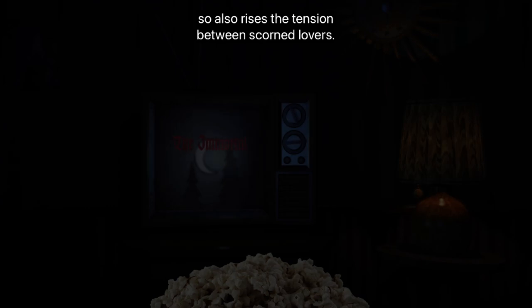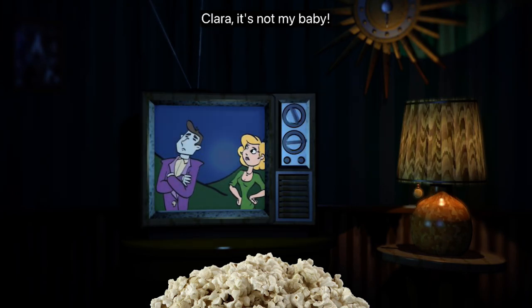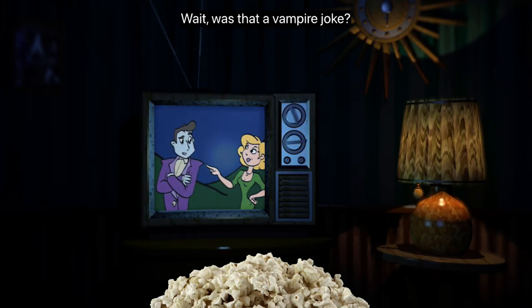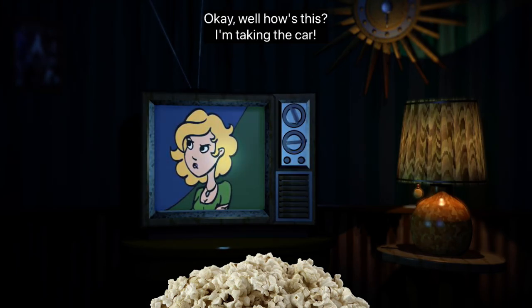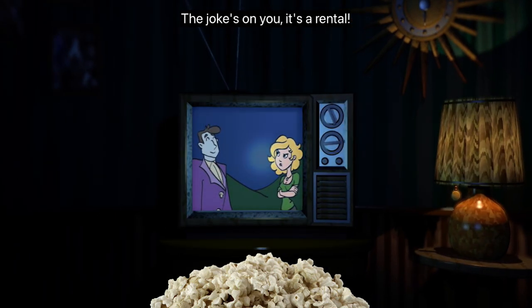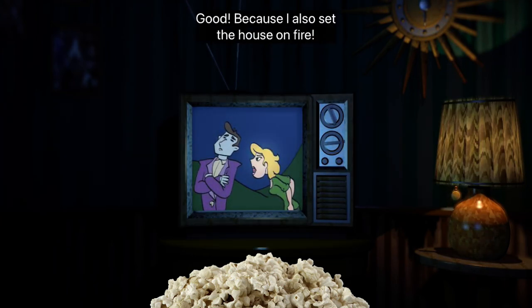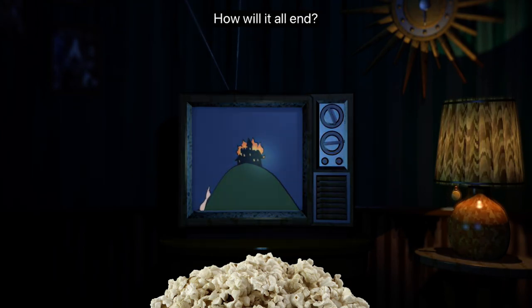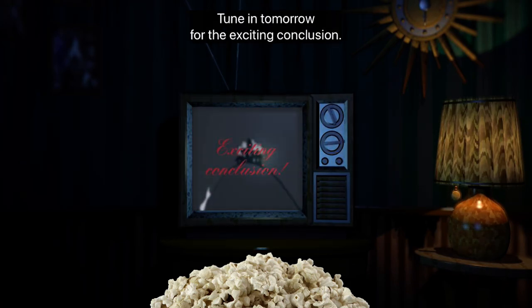As the moon rises, so also rises the tension between scorn lovers. Clara, it's not my baby. Vlad, you suck. Wait, was that a vampire joke? That was so lame, Clara. Like I haven't heard that a million times. Okay, well, how's this? I'm taking the car. The joke's on you. It's a rental. Well, the joke's on you. I set the thermostat to 90 before I left. Good, I like it warm. Good, because I also set the house on fire. How will it all end? The passion, the tension, the intrigue. Tune in tomorrow for the exciting conclusion. Daddy isn't watching.